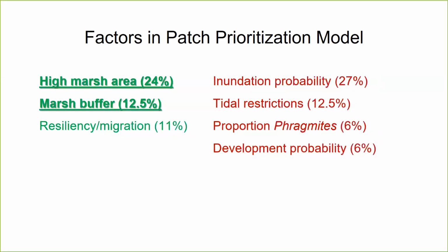One quick point I want to make is that both of those first two positive factors, high marsh area and marsh buffer, when you look across the whole universe of nearly 9,000 salt marsh patches in our model, are very, very highly correlated with patch size. So while patch size is not in our model, it might as well be, because these variables are greater than 90% correlated with patch size.